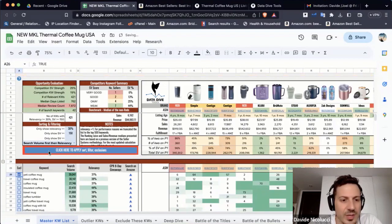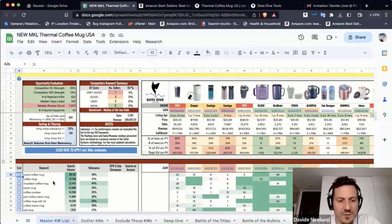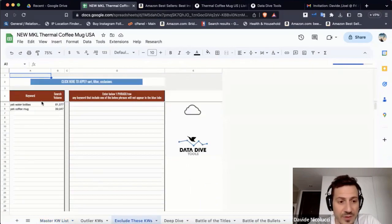So okay, now we do it again. We have just removed those keywords because we don't want to battle for those keywords because they contain a brand name. And if you go on the exclude tab, you will see those 2 keywords already excluded by DataDive. Perfect. Now we go back on the master keyword list.